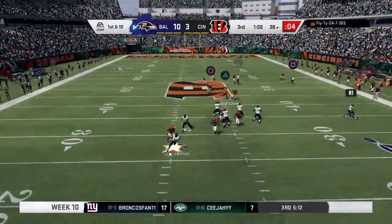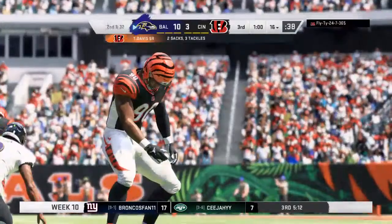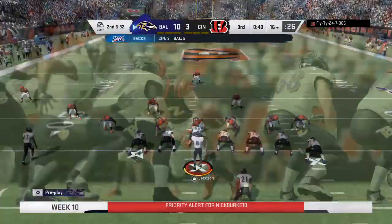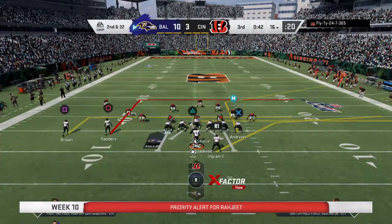Now Jackson on 1st down, buying time to his left. And a big loss here as he's taken down. Thomas Davis able to get in there for his 2nd sack of the afternoon. Now this one from about 2 counties over after the sack. They come up on a 2nd and very long.